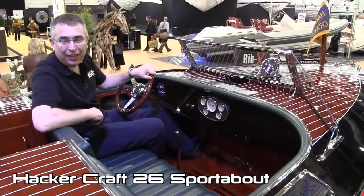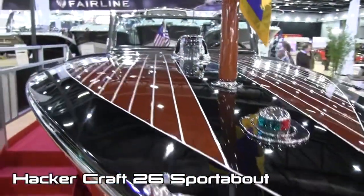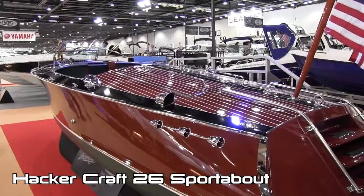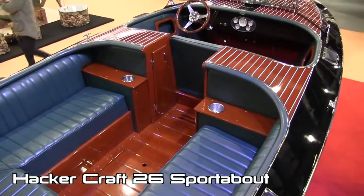And now, as the saying has it, for something completely different. This is a Hackercraft 26 Sportabout, and it's completely built out of mahogany. The hull, the deck, even the stringers are all mahogany. It's an American-built boat. They've been building these since 1908, and it's got a Crusader 350 horsepower engine in it, and it's absolutely gorgeous. I love all the period features on this boat.